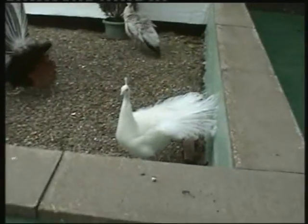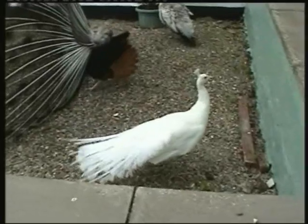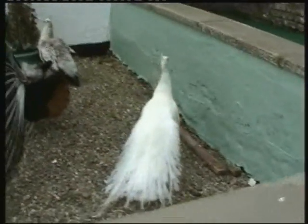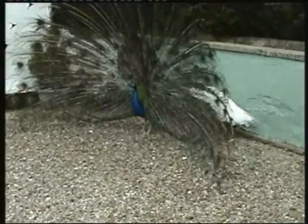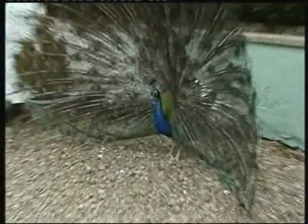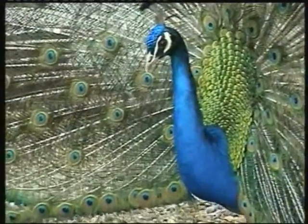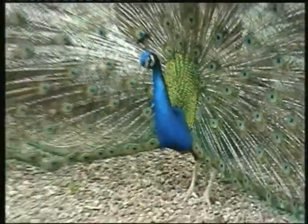Got a reflection in the... he's got the female here as well, look. That's what it is. We've got the two females. And he's got them cornered, haven't you, mate? Got them covered. Now what are you going to do? Now you've got them up the corner. That's what I want to know.